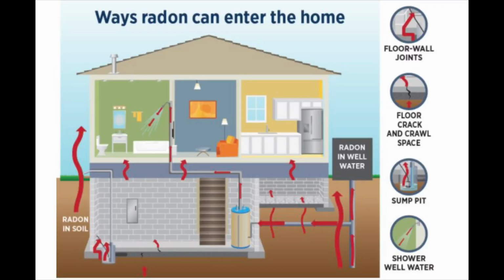It's actually just the natural decomposing of uranium that's in the soil. When the gas decomposes outside, it's not a problem because you have the wind, it goes through, blows it away. However, when it comes up through a house, it can come up through cracks in the floor, it can come up through a sump pump, it can accumulate in a home. And the problem with that is it accumulates over time, and then it can create hazardous levels.